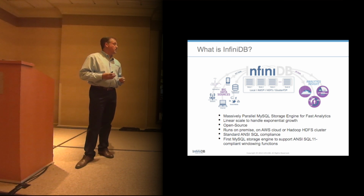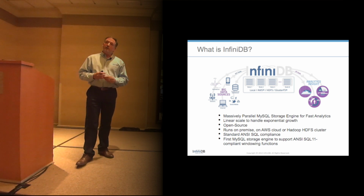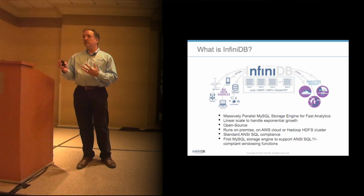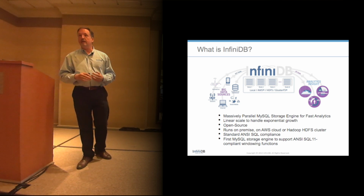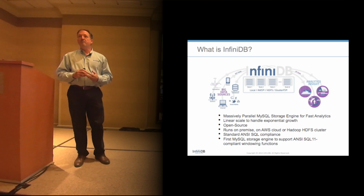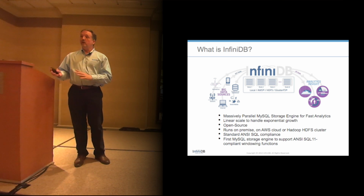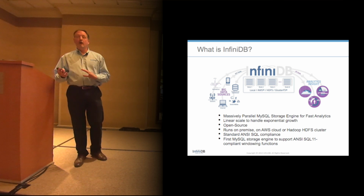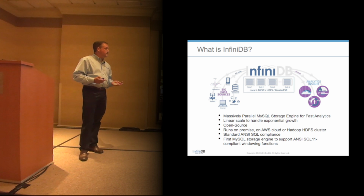We support basically the vast majority of the MySQL syntax. In addition, we've added some analytic functions, windowing functions, that are not part of the standard MySQL. There are some specific transaction-oriented functions and behaviors that are part of MySQL, MariaDB that we don't support. So things like nested cursors within procedures, that's not supported in our engine, and things like that.